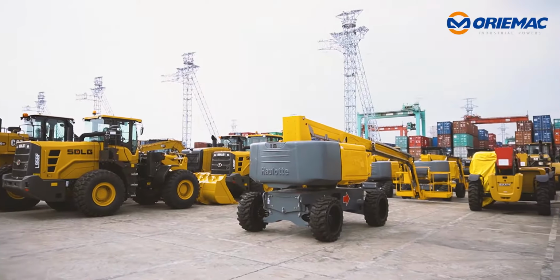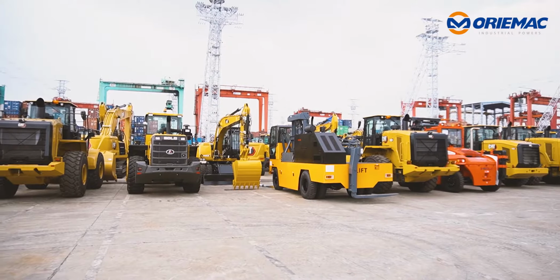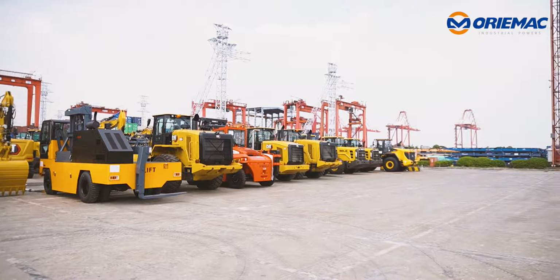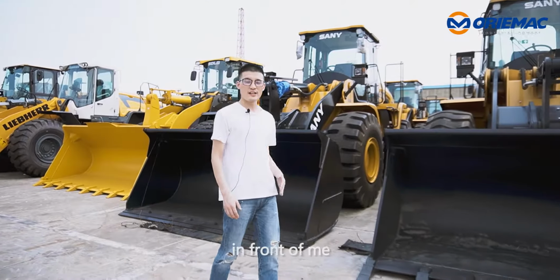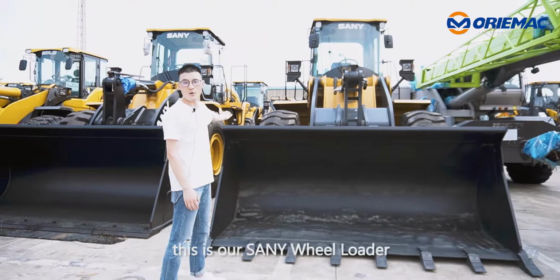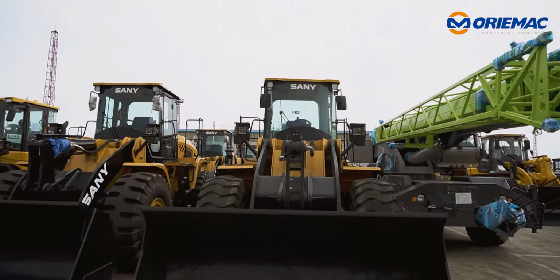We are now on the way to our warehouse to check our machines. Hello guys, we arrived at the Shanghai Port now. In front of me, this is our SANY wheel loader. Let me introduce this loader to you briefly.